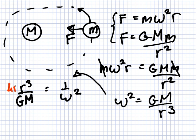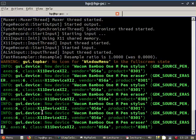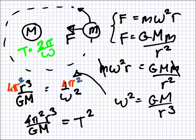I'll multiply the left and the right by 4 pi squared. Can anybody see what 4 pi squared over omega squared is? Well, remember, what does T equal? 2 pi over omega. So what's 4 pi squared over omega squared? It's T squared, isn't it? T squared equals 4 pi squared r cubed over GM. And that is it, isn't it? Yeah. So that's Kepler's formula. That's the proof. That's the shortest proof I can think of.